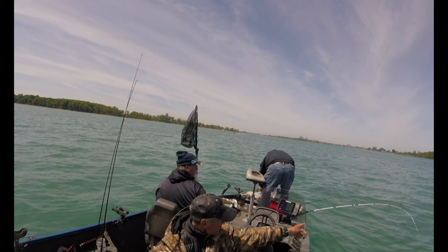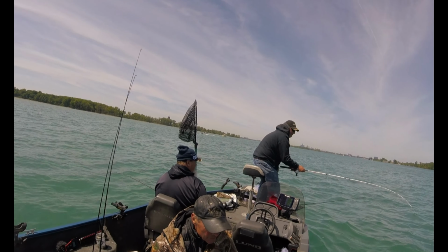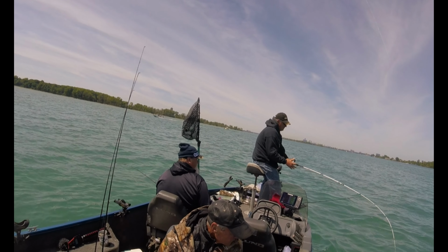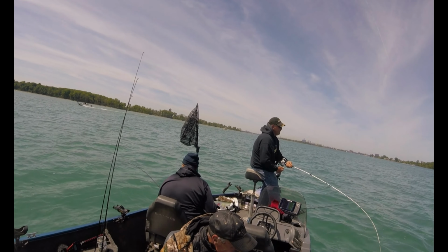Mike, you got one on your rod, on your white rod. Yes, thank you. I knew if I spent enough time screwing around with another rod that I'd get it.